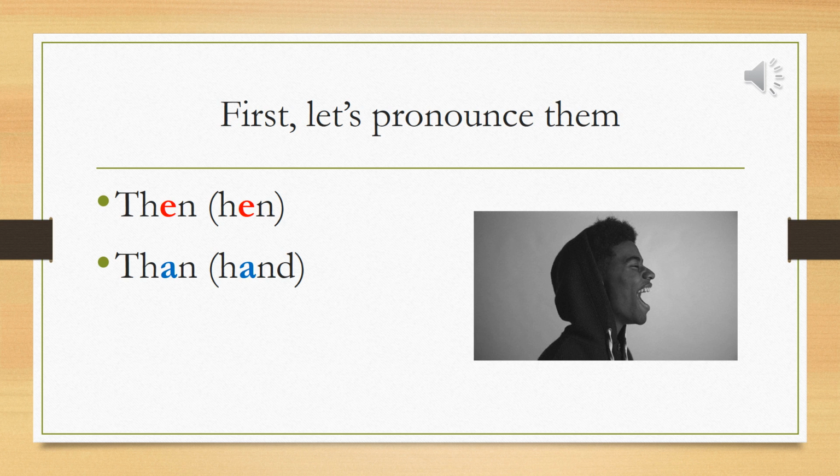First of all, the biggest problem with people who confuse then and than is because they pronounce them the same way. Then, actually take away the T, is a hen. So it's pronounced like hen, then, hen. Look at than, take away the T, it's a han as in hand. Now, you might want to exaggerate it and overpronounce it and say than, hand.